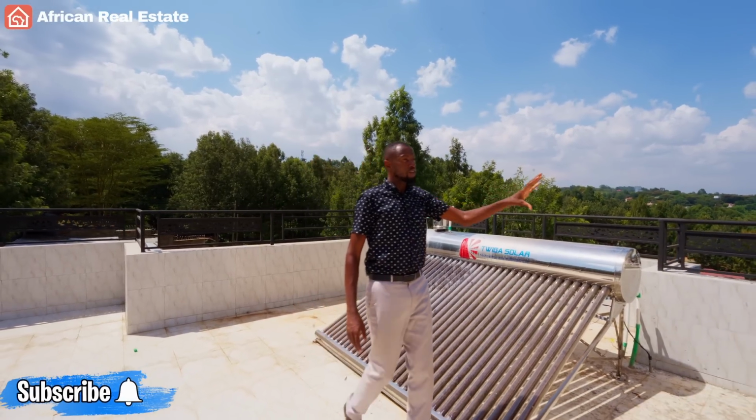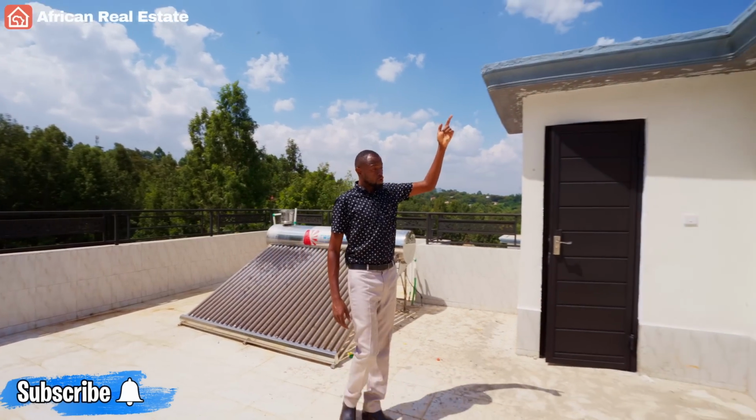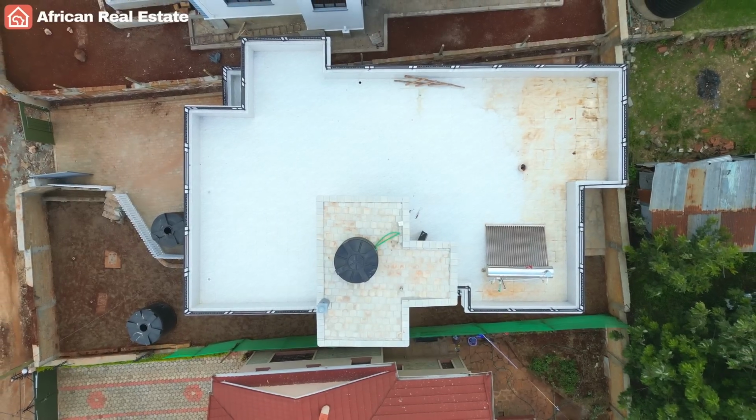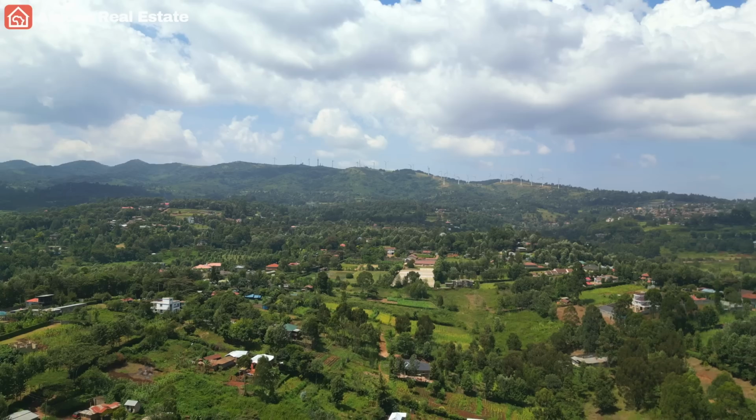On this other side, you have an external bathroom. On top of the staircase, you have an extra tank, and on my far front, you have the best views of Ngong Hills from this side.